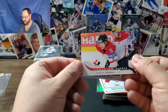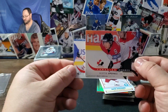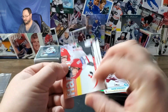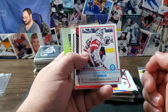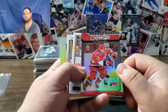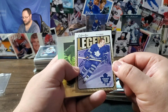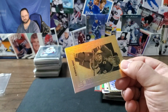So Botterill and Upshaw. I really, really like this set. It was just very simple, but it showcased our team, Canada, both women's and men's. It was a very cool set. Ty Conklin, retro. Ray Whitney, not to be mistaken with Ryan Whitney. So the rainbow, Bill Guerin, retro. Ron Ellis, Legends.